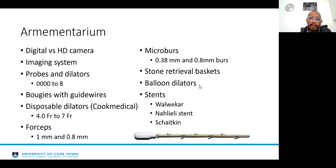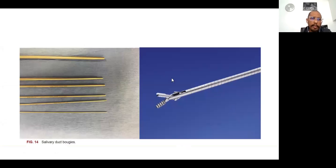Then different people have developed different stents. The one that you can see at the bottom is a more permanent stent, also developed by Nahlieli. And you can see it's got a lot of hooks so that once it's placed, it can't be removed, but I wouldn't recommend that. These are the bougies that I spoke about, with a hollow center tip that you can thread over your guide wire. And you can see, from the one with the smallest diameter, you can gradually increase your size, and especially for distal stenosis, these work very, very well.